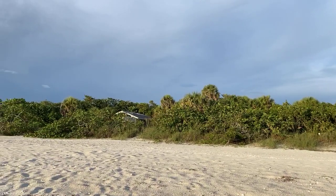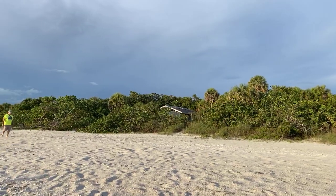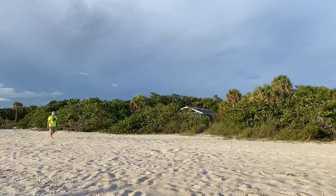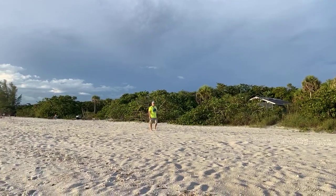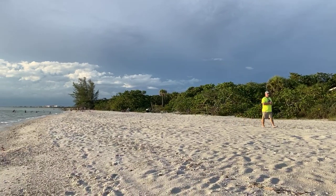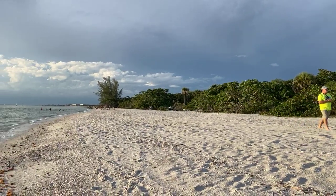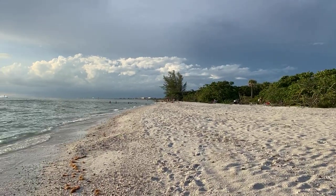Like I said earlier when I came out here, we had a downpour early this afternoon. The rains came in early this afternoon. We got some heavy rain up here in Naples Park. The parking lot is actually flooded here.